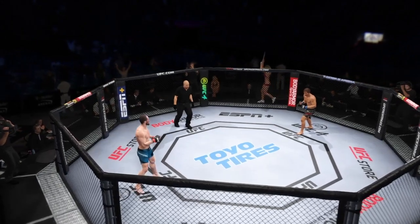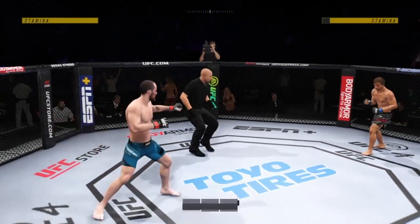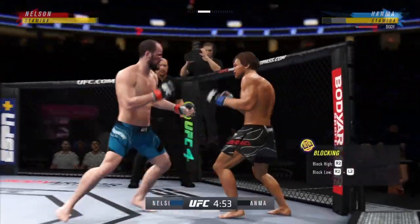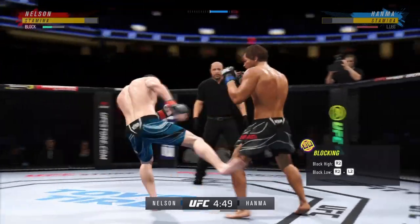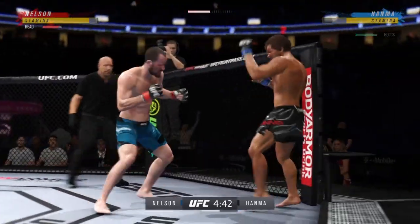All right, DC's back from the can as we get this next round underway, and his striking in that previous round was so good. I got tired just watching that output. I mean, he did a great job of landing strikes. Not only just punches, not only just strikes, they were significant strikes. A lot of punches outside of the jab.